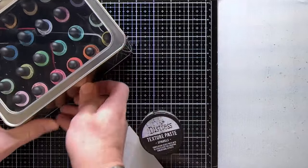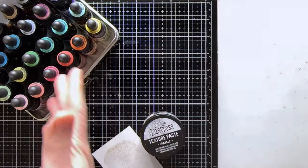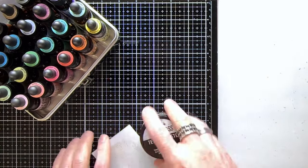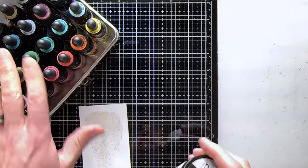So you're going to work with a water-based reinker. I'm going to use Distress reinkers, but you can use what you want. But make sure that it's a dye reinker and it's water-based, because if it's pigment, it's going to cover up everything. That's why you can't do this with paint or anything like that. You need it to be ink.